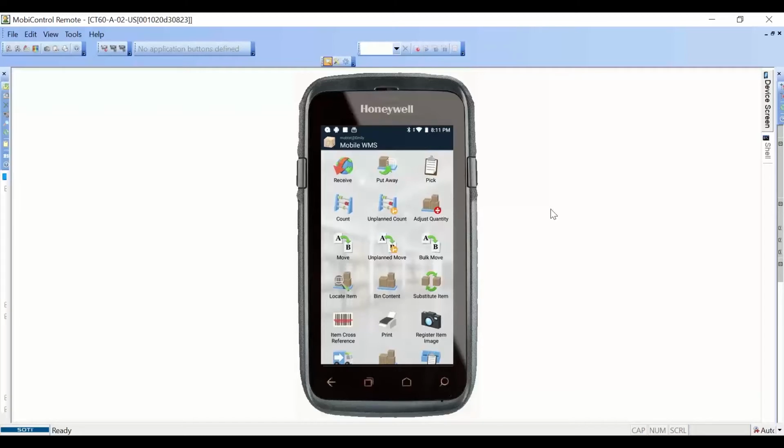I do have a handheld in front of me, and what you'll see on the screen is the reflection of what's actually in front of me. I also have a sheet of barcodes in front of me to help me go through the demo environment, so you'll hear a lot of beeps here and there. That's just me scanning different barcodes.